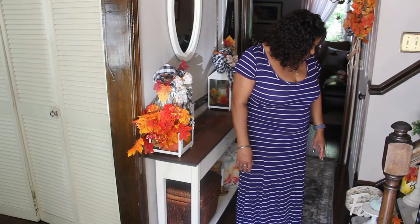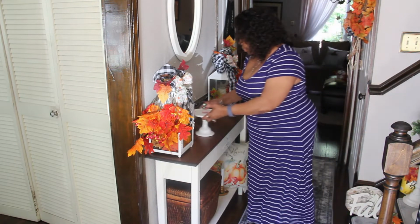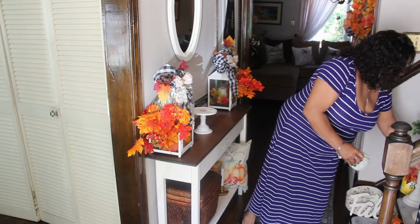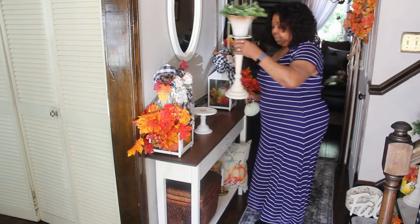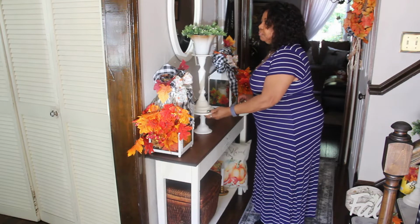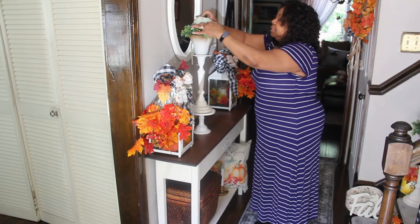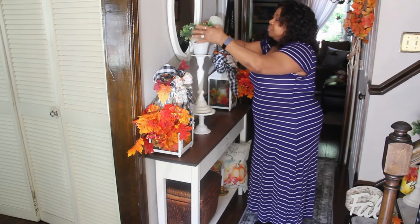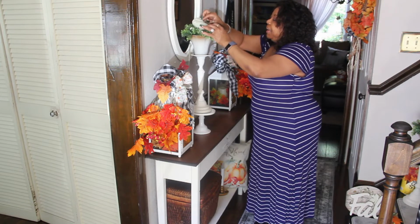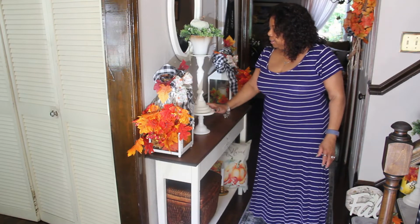Let's see. I have this riser here. And these are a DIY, and there are two of them. I thought I would just put a pumpkin in the center because this spreads out a bit in the center. When I don't have anything there, of course, I can push it up. But since I'm going to put a pumpkin in the batch. Okay. And that one's on the riser, so it's a little higher.